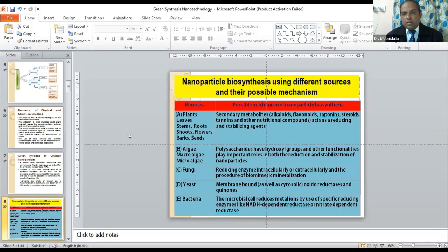So now everyone would like to know, and is eagerly waiting for, the basic mechanism: how the biological method can develop the nanomaterial. Here the biomass is nothing but either plants, algae, fungi, yeast, or bacteria. So how can these organisms help develop the nanoparticles? What is the basic mechanism?